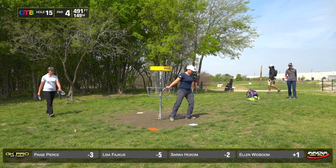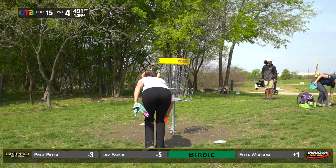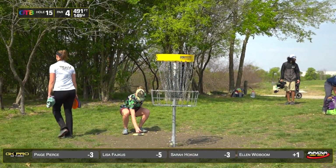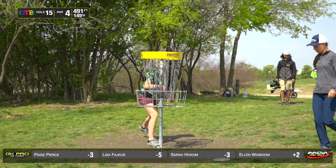Birdie for Lisa. Played it perfect. Heiser, heiser. You're tapping in your easy birdie. I wouldn't call it easy, but I was stoked to get it. You made it look easy.